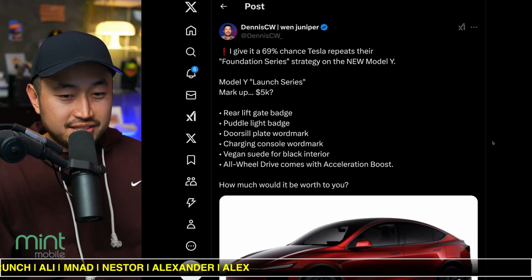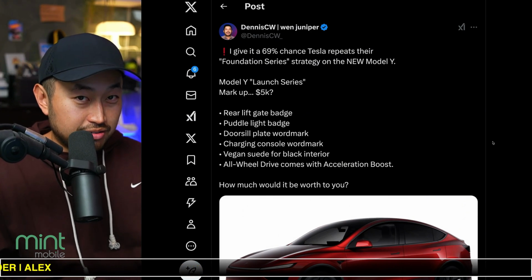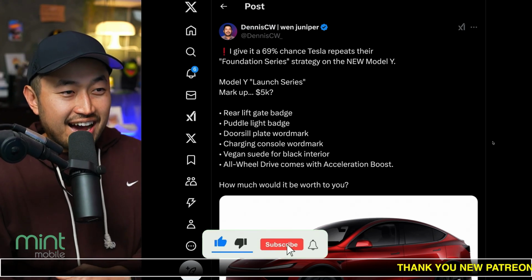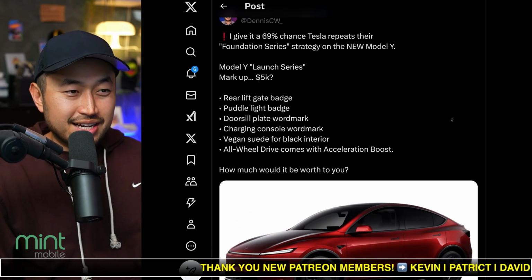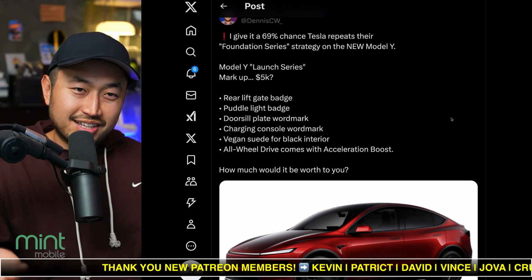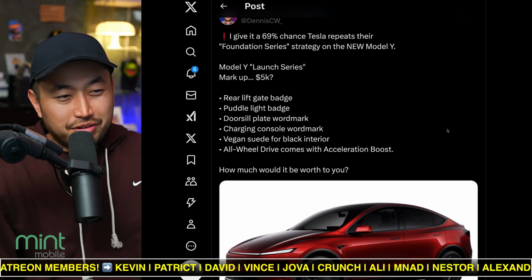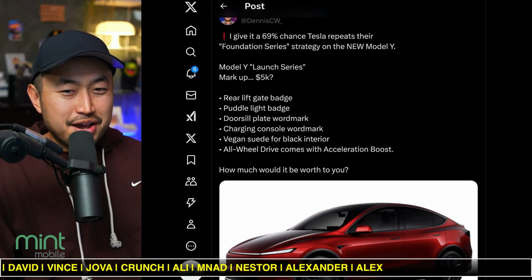Since they're doing it in the China market with a launch series Model Y, I definitely feel they're going to be doing this. I would put it at a high chance. In this post, I put a 69% chance of them doing this in the US as well. Let us know what you think. Do you think they're actually going to do this, or do you think they're just going to roll it out vanilla, with no extra packages?